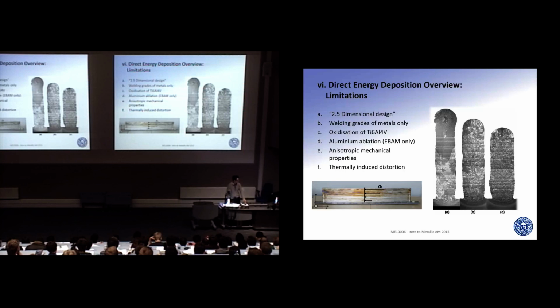Like I said before, the materials were designed for welding. So at the moment, you can only get welding wires for some materials. They don't make welding wires for 7,000 series, 6,000 series aluminium, whereas the uses for those materials is very, very high. I mentioned oxidation of titanium is a real problem, and getting local inert gas shielding to work is a challenge. Aluminium ablation. In a vacuum, aluminium literally evaporates out of your alloy. So if you've used your titanium 6-4 alloy starter material in a vacuum, such as electron beam melting, and in this case, EBAM, which is a wire deposition technology by Sciaky, the aluminium literally evaporates off. So the material that's left doesn't have as high an aluminium content as is required.